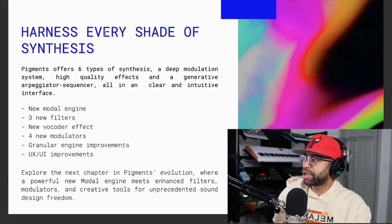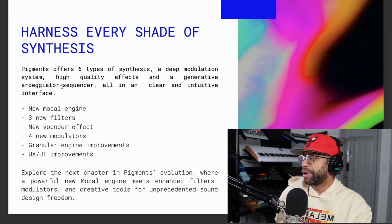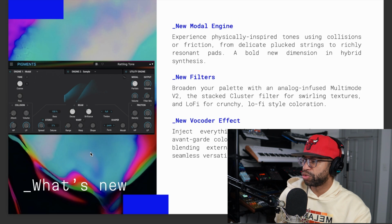So here it says, harness every shade of synthesis. Pigments offers 6 types of synthesis, a deep modulation system, high quality effects, and a generative arpeggiator sequencer, all in a clear, intuitive interface. So in the new Pigments, there's a new modal engine, there's 3 new filters, there's a new vocoder effect, there's 4 new modulators, there's granular engine improvements, and then there's UI improvements as well.